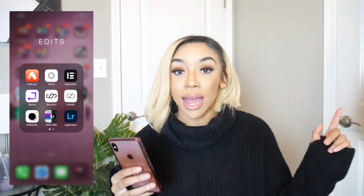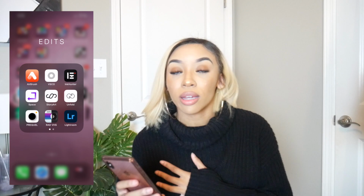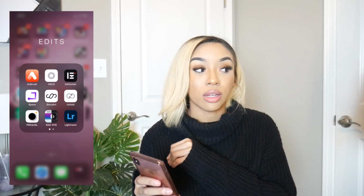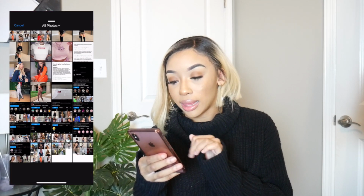Okay guys, so the next app we're gonna get into is Airbrush. This is Airbrush at the top. To me, Airbrush is really good for contouring your face, smoothing out textures, erasing things like off the ground, stuff like that. That's what Airbrush is really good for. So we're gonna go ahead and get that picture added in here.